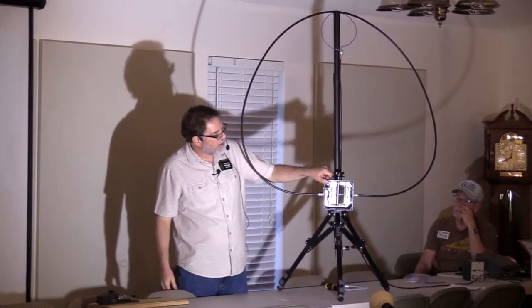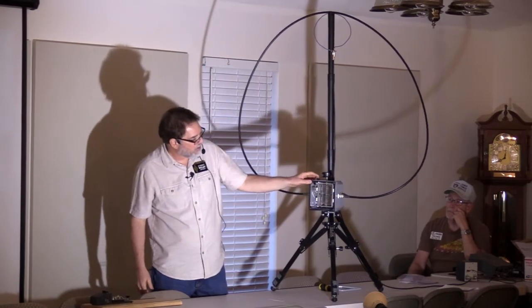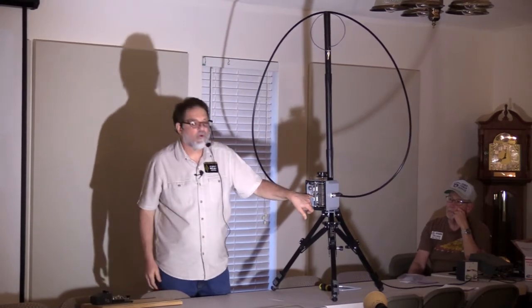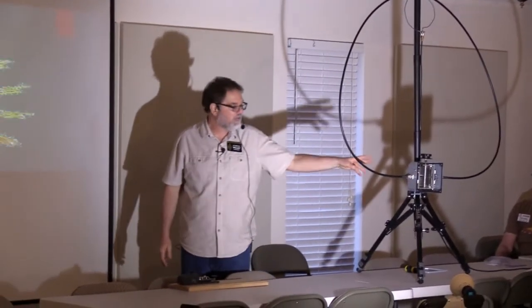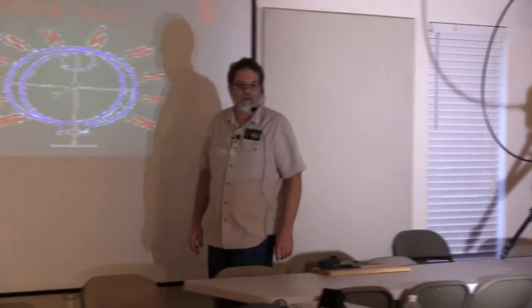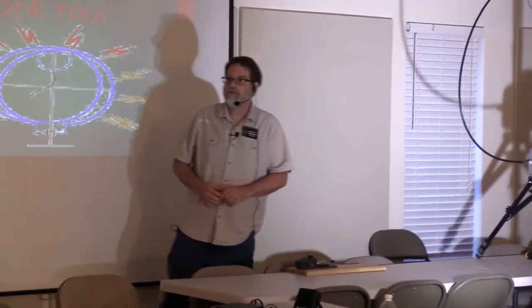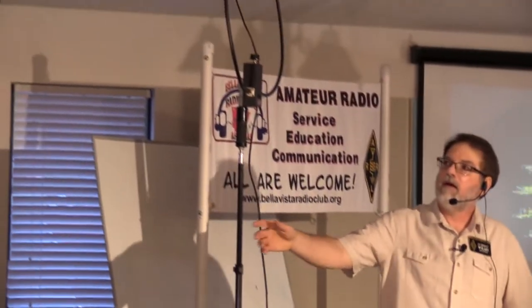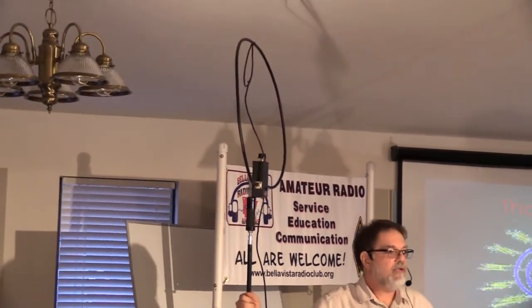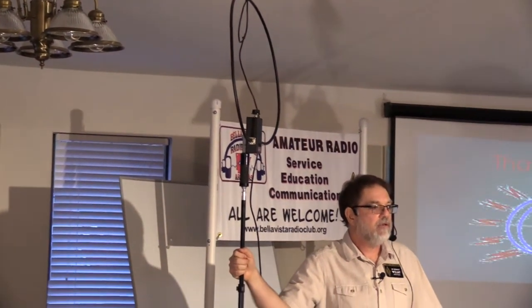I would probably do away with this toggle switch because that's another source of loss. And even though I've got Teflon wiring, silver plated and silver bearing wire, I would probably improve the capacitor. Might go to a vacuum variable. Would I do it for a portable operation? No. I mean, it was amazing. Ken's Alpha mag loop, he was receiving people on 40 meters and it was just loud.